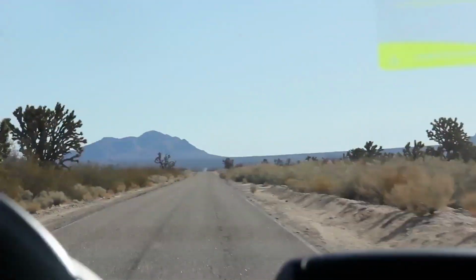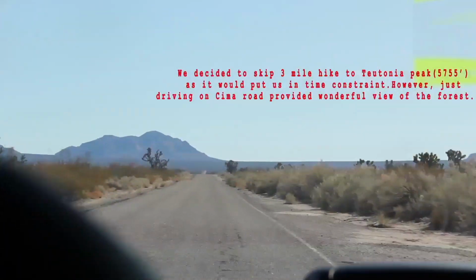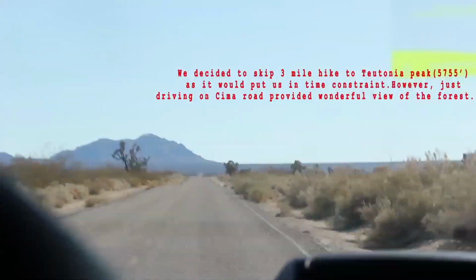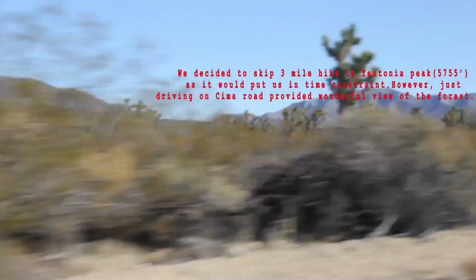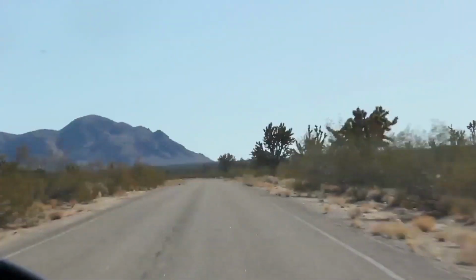A little bit of history about Joshua trees. They're unusual looking trees that are not trees at all. They're plants belonging to the Yucca genus that resemble a tree. They only grow between elevations of 2,000 to 6,000 feet. They grow only about 2 to 3 inches a year and live up to 500 years.